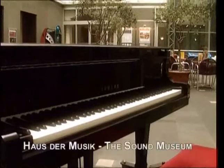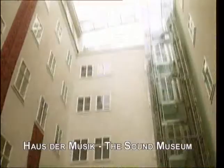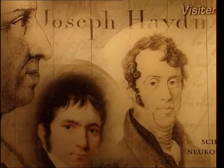The peaceful courtyard of Vienna's Haus der Musik almost belies the fact that at this fascinating venue, the visitor embarks on a thrilling voyage into the world of sound. The former palace of Archduke Charles has been transformed into an interactive adventure arena in which the past, present, and future are uniquely combined and the visitor's senses stimulated.